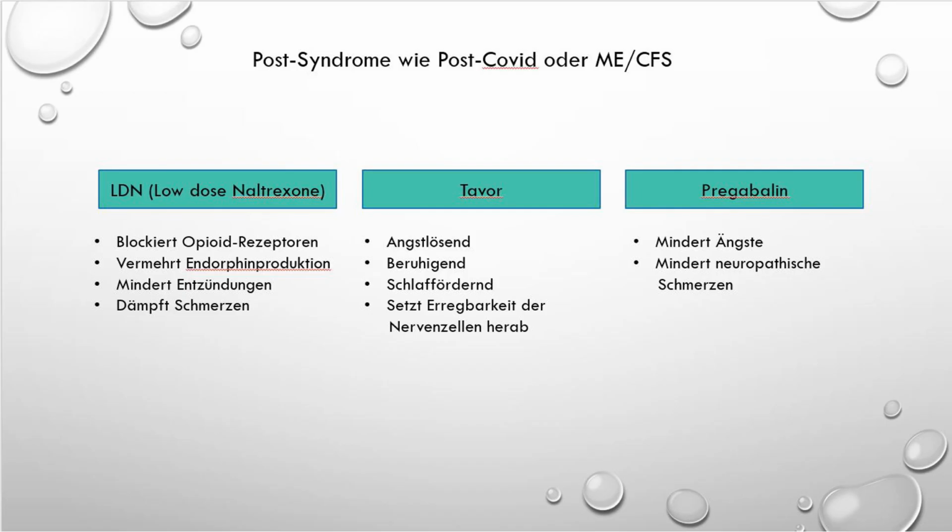Another conventional medicine that is often used for ME/CFS patients is Tavor. This relieves anxiety, has a calming effect, and promotes sleep by reducing the excitability of nerve cells, and like other benzodiazepines, acts on the GABA receptors.